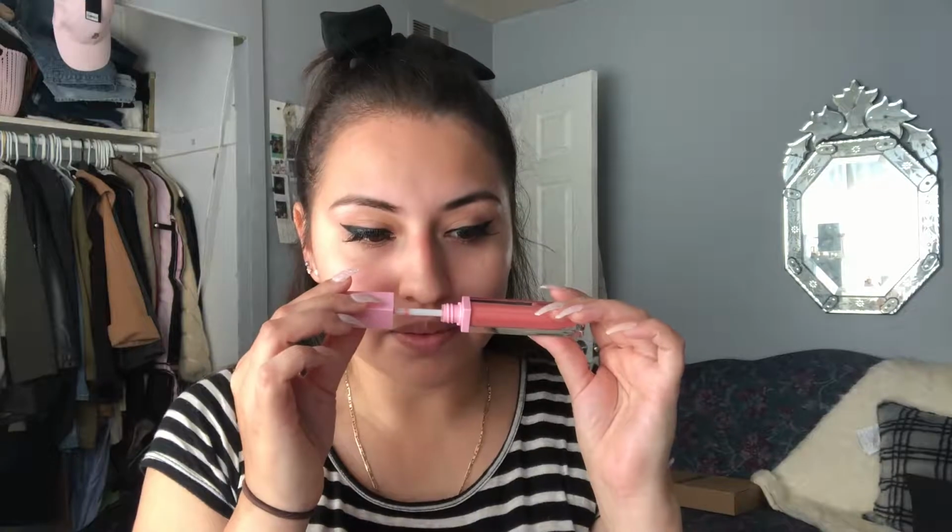Okay, yeah, so this is the kind of smell that I would do if I ever had a lipstick line. It just smells kind of like vanilla-y. And if you guys know something about me, I love all vanilla scents. Everybody who knows me knows that I love scents like that. And it just looks like that. Super pretty. And this is in peach tea.